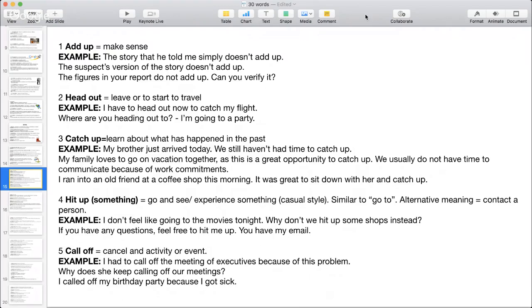So in this case, phrasal verb number 3 is to catch up. To catch up means to learn about something that happened while you were absent or that happened in the past. You can say, my brother just arrived today. We still haven't had time to catch up. Means we still didn't have this conversation, so that we would be able to discuss some things that happened while I was away or maybe he was away, whatever.